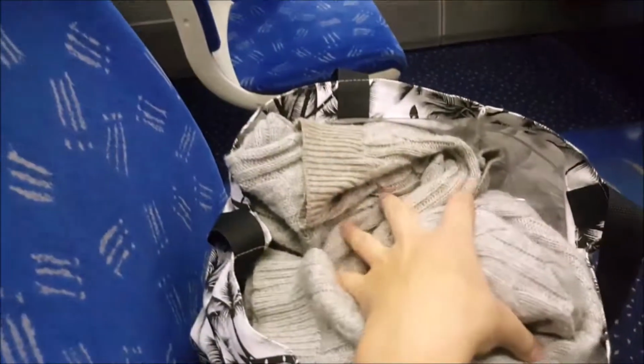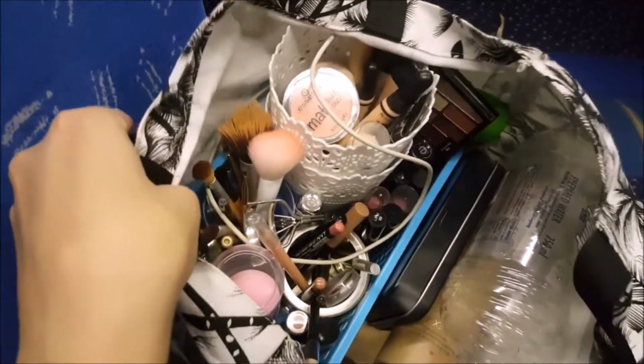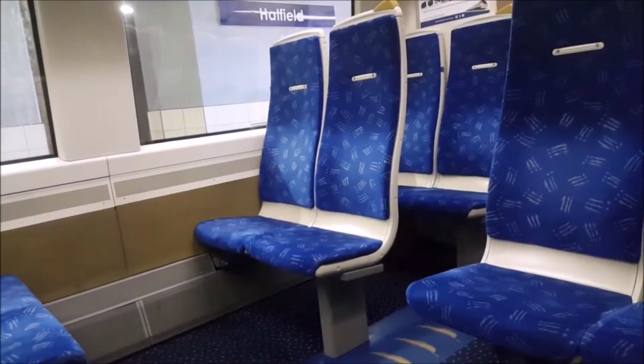Here, and it seems to be pretty empty elsewhere. Oh no, there's someone getting on. So this is how I had all my makeup with me. I stuffed it all in this one bag so that I had it by my side. And then on my other side, on my bag, right here, I'm gonna balance my phone and hope for the best. And as you can see, it's pretty empty.